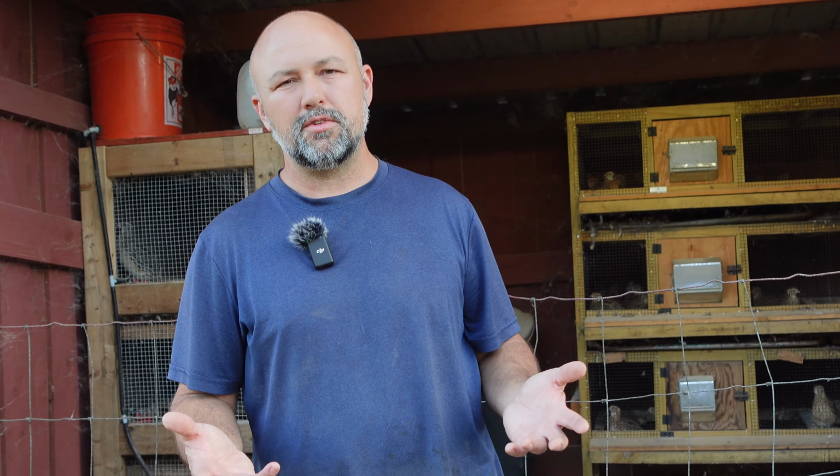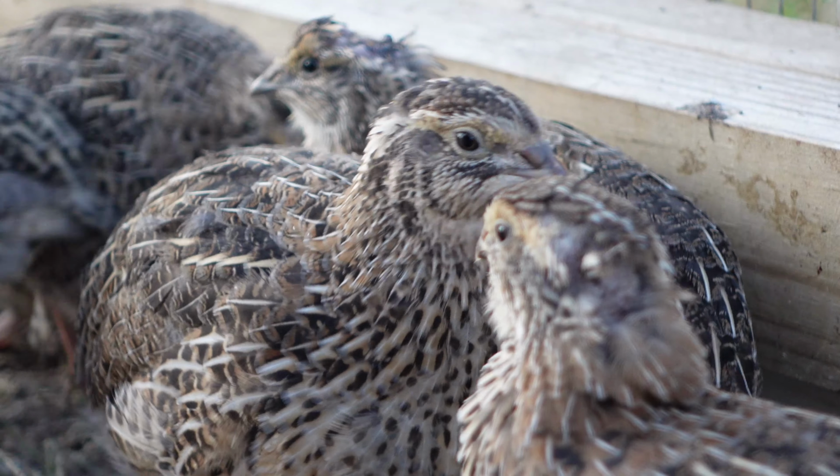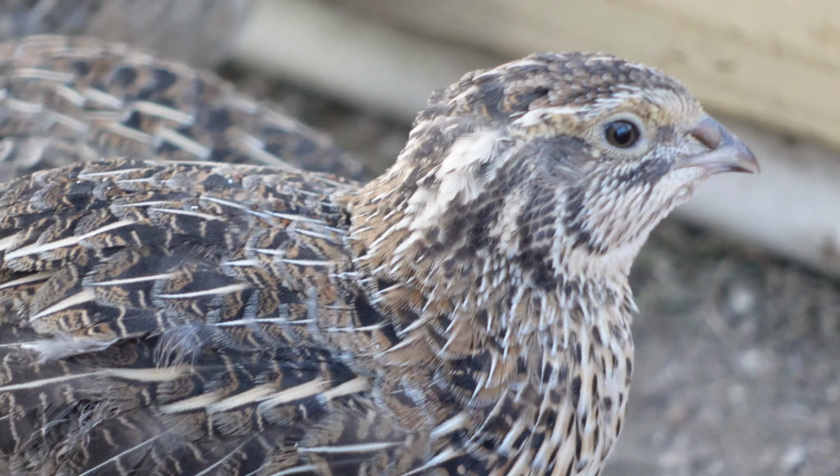So that's something to consider, and if you don't know, maybe you set a game camera up where your quail are and just see what comes out at night. You may be surprised. The possum issue caught me by surprise. But the third thing would be stress.